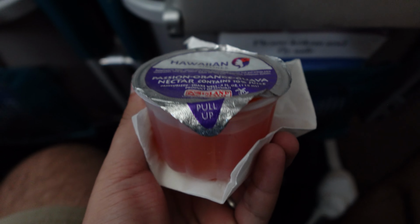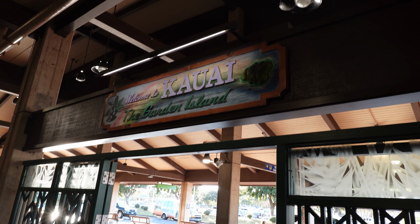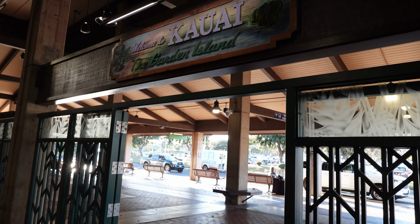We were extremely happy with the hospitality of Hawaiian Airlines, even though our flight was only about an hour long. But that kickstarted the next couple days of adventure for us in the beautiful island of Kauai.